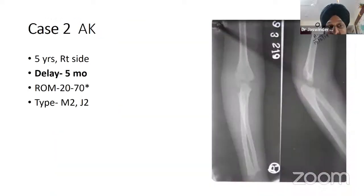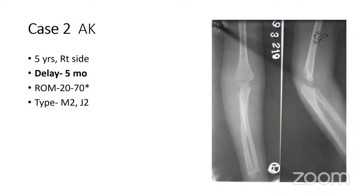Okay. So this is a second patient who presented to us. He's a 5-year-old with an injury to the right side, with a delay of 5 months at presentation. Initially, the movement was a bit restricted. So, Amil, your take. Sir, I will not fix it, sir.